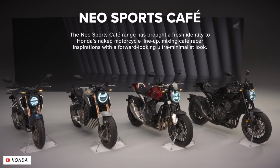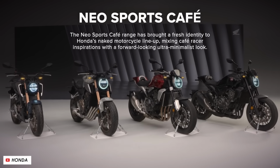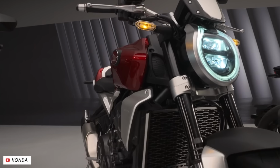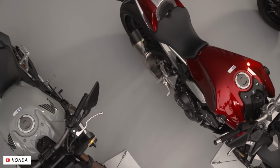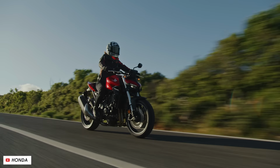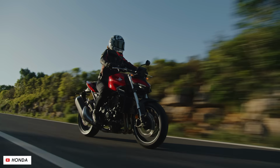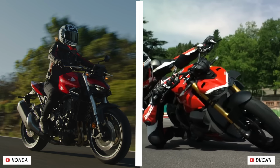Perhaps the most apparent change though is the visual redesign, with a move away from the Neo Sports Cafe design language that they used on the CB1000R and some of the other smaller nakeds as well, like the 650 and the 300 and the 125. This one goes more so towards a modern and angular design, and I think if we're being honest, especially in this red finish, it certainly has a hint of Ducati Street Fighter about the front end.